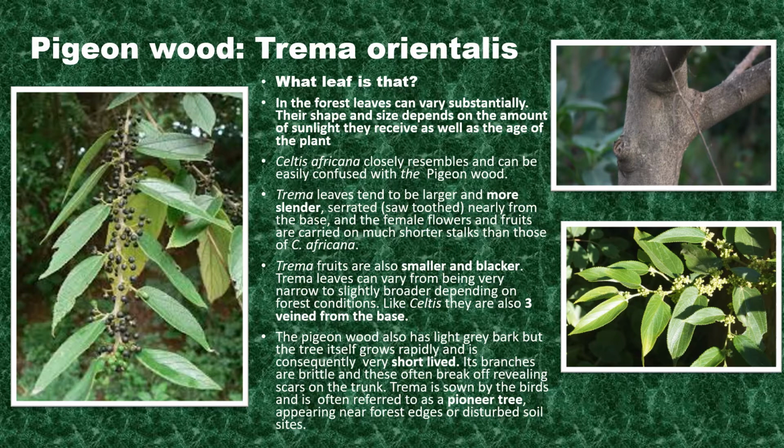Trema is sown by the birds, and it is regarded as a pioneer tree, often appearing near forest edges or disturbed soil sites. It is a pioneer. It is breaking new ground. The pigeonwood tree, Trema orientalis.